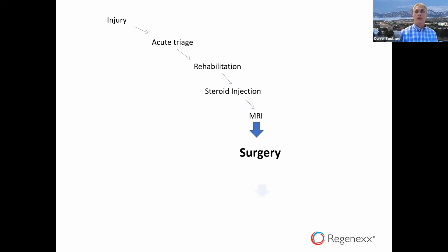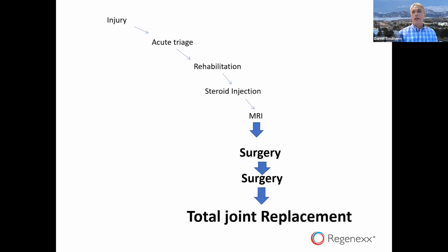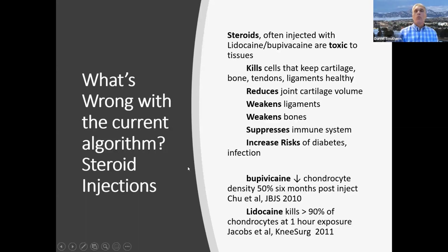He says, well, we got to clean up that arthritis there that you're developing. So another surgery is performed. Give it another 5 or 10 years, and you come back and looking for another surgery maybe. And he says, no, can't do that anymore. Now we got to replace that joint. So this is the traditional algorithm as practiced in musculoskeletal medicine today. Well, what's wrong with that? Well, what's wrong with the algorithm?